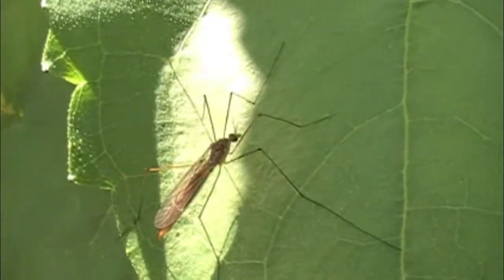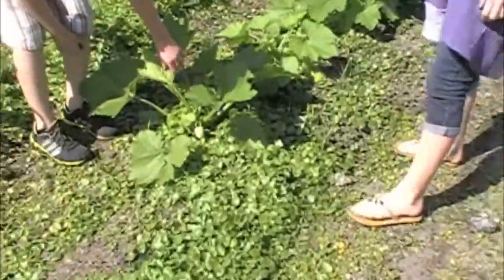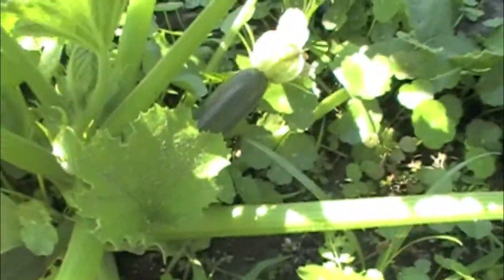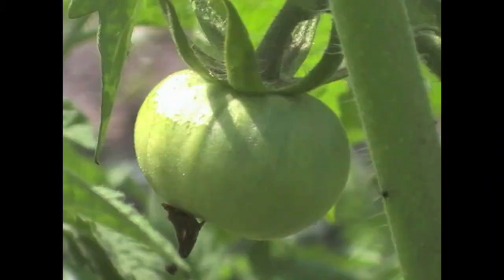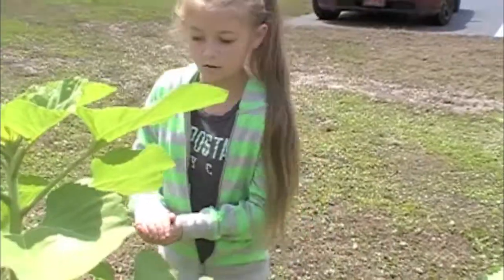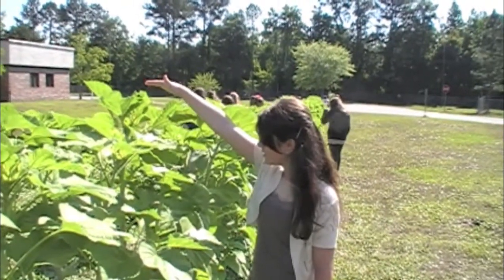Chunks might fly away. That is not a cucumber. What is it? You tell me. Oh my gosh, that's the horse. That, my friend, is a zucchini. Okay, can you eat it? I just saw a really, really tiny one.